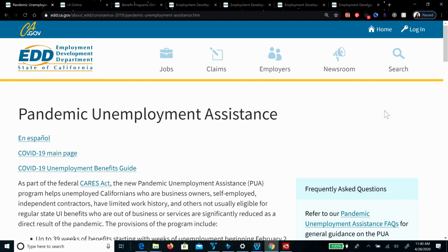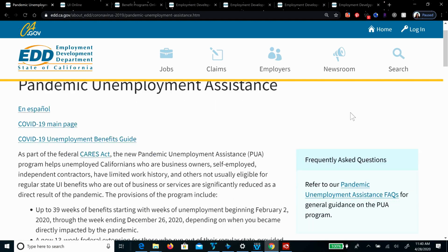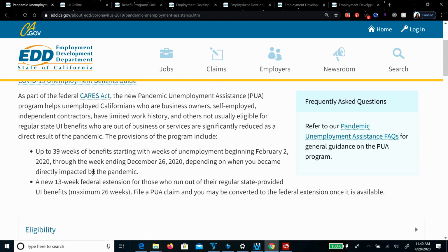So this is basically for business owners, self-employed, independent contractors, people who have limited work history, and others not usually eligible for regular state unemployment benefits who are out of business or whose services are significantly reduced as a direct result of the pandemic. Like I said, this is for everybody else. This is for up to 39 weeks, beginning with February 2nd.